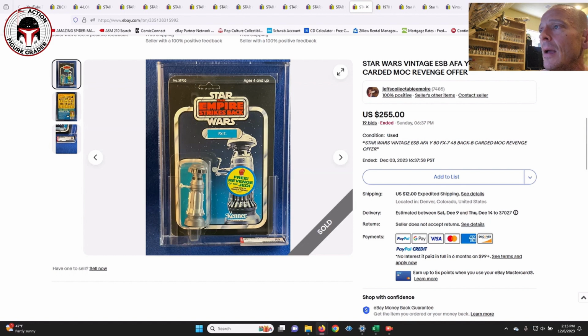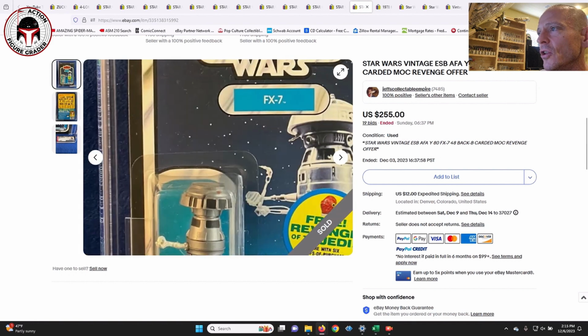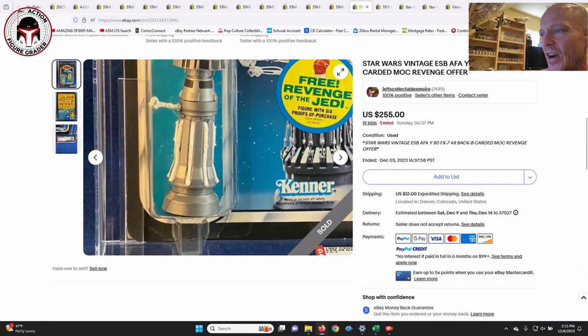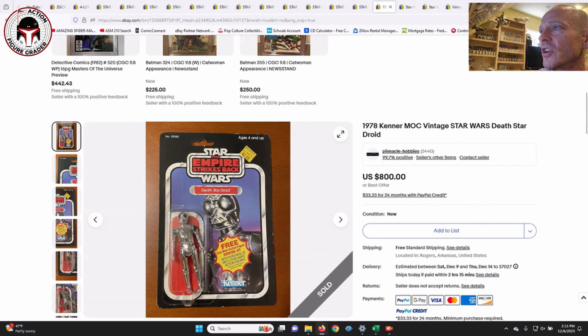That is a bargain because it's one thing if it was heavily yellowed, but it's very slight. I'm actually surprised that it's yellowed, but if you look at it closely, you can see right here on the blue portion where it's very slightly yellowed. But to me, that's the kind of yellowing I could live with, right? That presents a lot nicer than $255 to me for an ESB Droid on a pretty desirable card back. To me, $255 is a good deal.